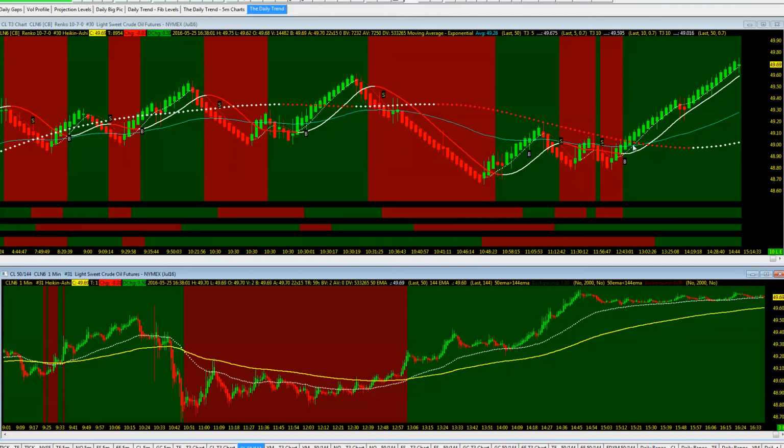Again, it took a while for the 50 and 144 to catch in trend. That was around 1:06, which was just slightly after the buy signal here, breaking upside above the T3 moving averages. Nice move on the crude, really only in the afternoon.